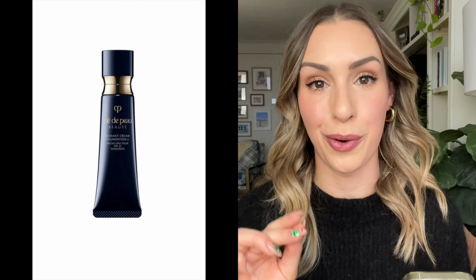It's not made of glass, but the formula is incredibly luxurious. I would say this one I like even more than the Haus Labs. It's more expensive, of course, but guys, oh my gosh, it is worth it. This is probably like top 2, top 3 of my favorite foundations of all time. There are some foundations that I have tried this year that I like, but these two that I discovered last year, they are complete home runs.